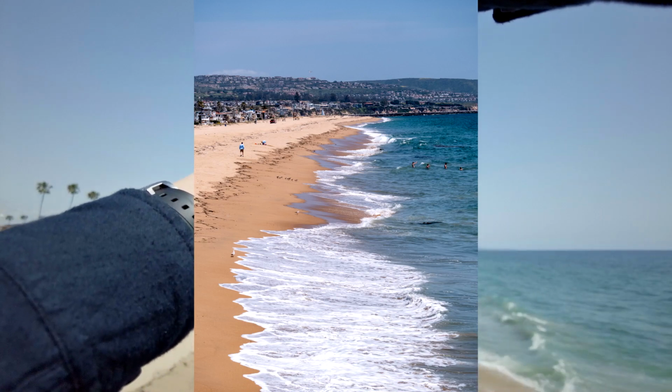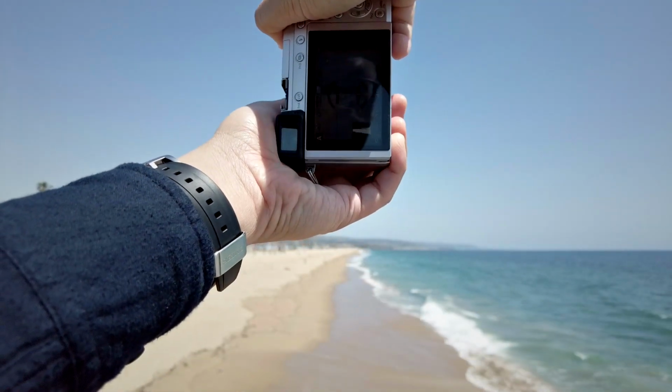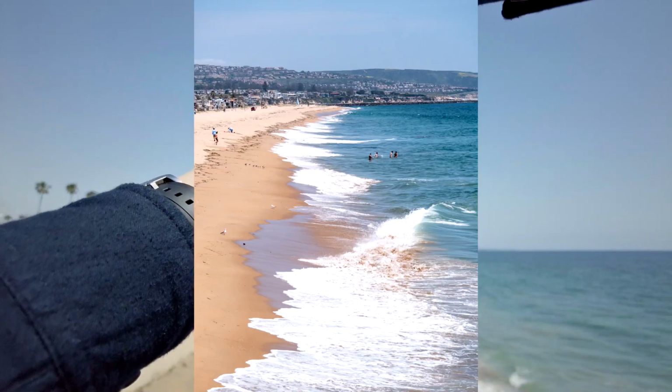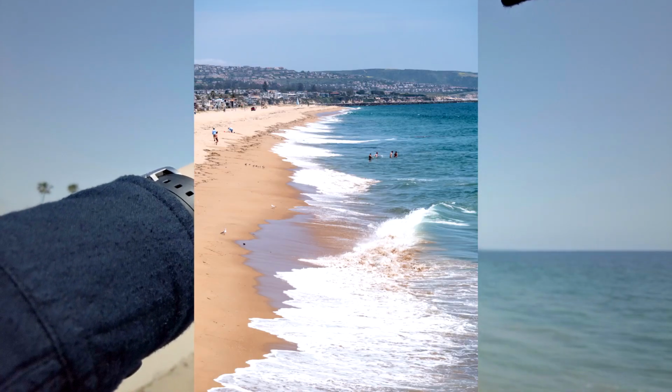Let's wait one more time. This is about 60mm, by the way, f5.6. Alright, I think we have some nice waves coming in.